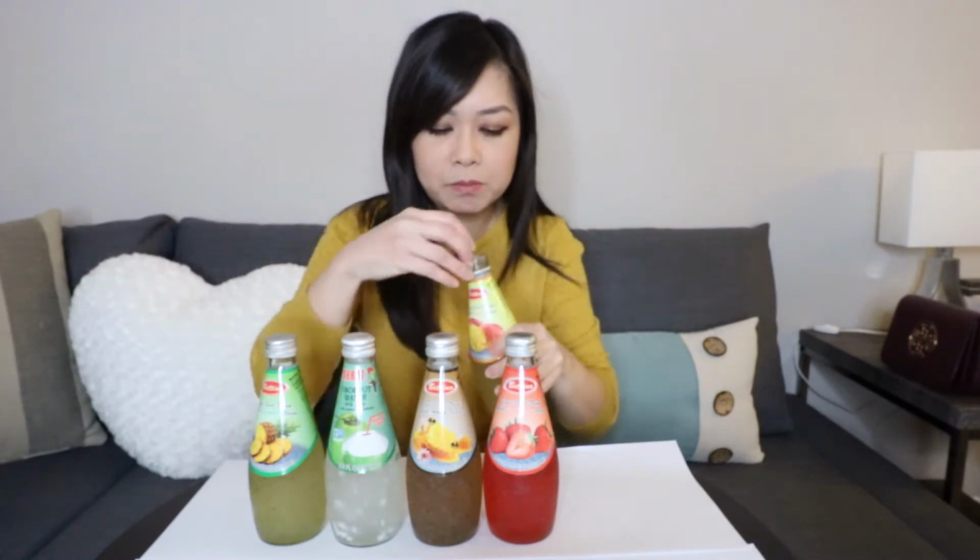Taste the mango. The basil seed gives it an interesting texture. Pretty good, not bad. A little bit on the sweet side, but I think if I dilute this in ice, it would be perfect.